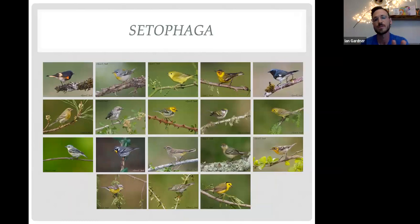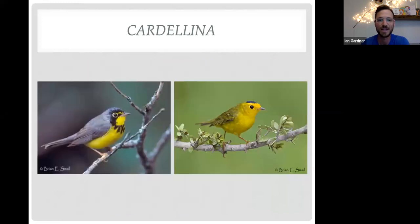And then this is the bulk of them, Setophaga. This is redstarts, parulas, yellow, Cape May, black-throated blue and green, pine warblers, yellow-rumps, chestnut-sided, prairie, cerulean, yellow-throated, palm, bay-breasted, blackpoll, Blackburnian, magnolia, and hooded. So there are 18 of them in there. And then here's the last group: Canada Warbler and Wilson's Warbler.